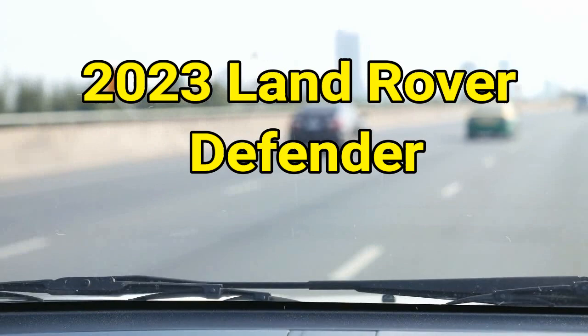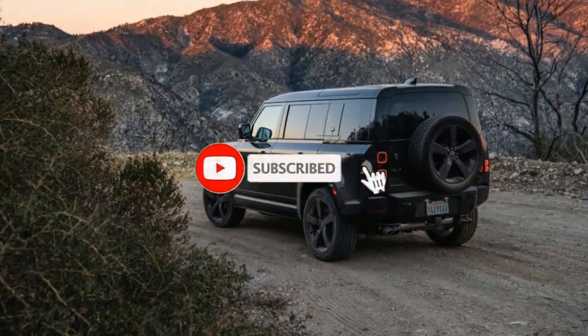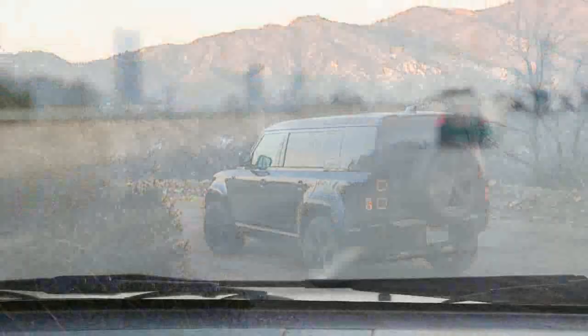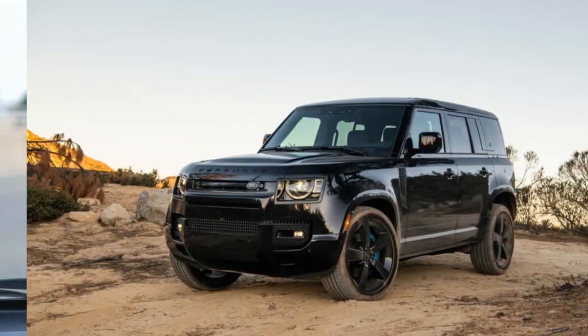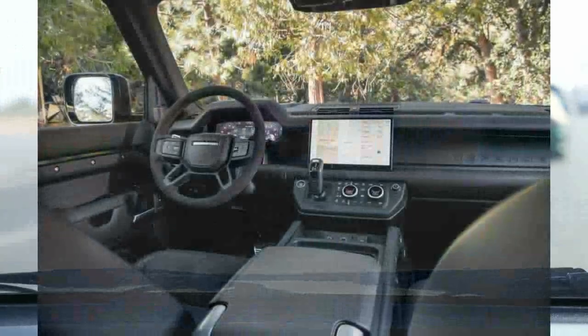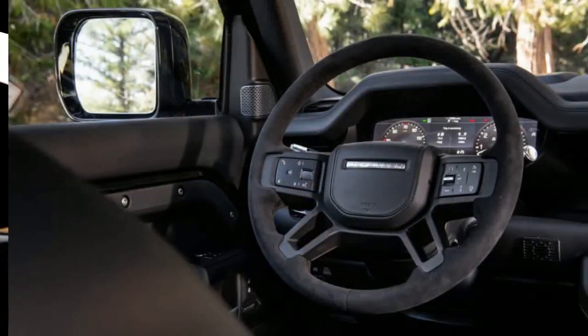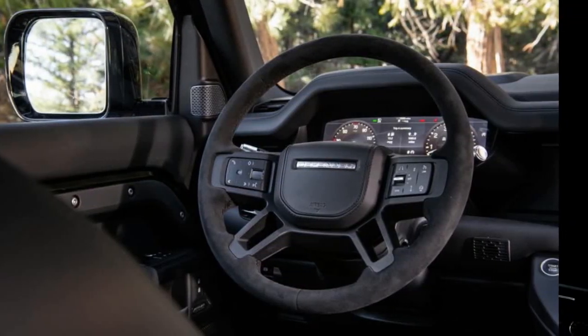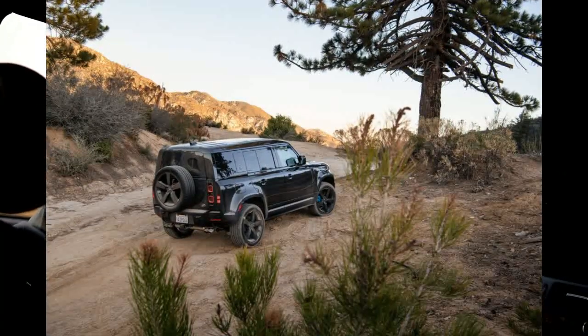2023 Land Rover Defender. For years, the Land Rover Defender was the United Kingdom's answer to the rough-and-tumble Jeeps of America. But with the latest generation, the luxury brand has engineered a higher level of comfort to go along with the off-roader's go-anywhere capability. Both 2- and 4-door body styles are on offer, with comfortable and practical cabins, modern infotainment and tech features, and a signature style that is pure Defender.